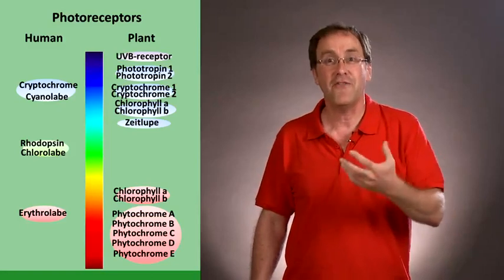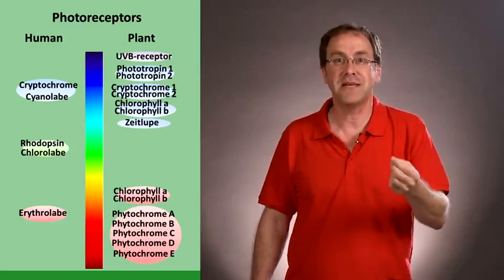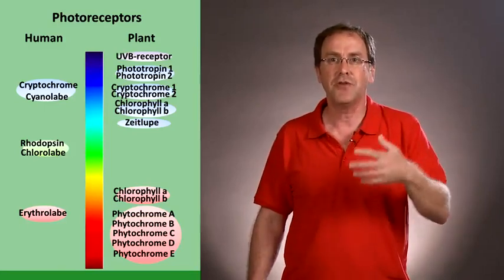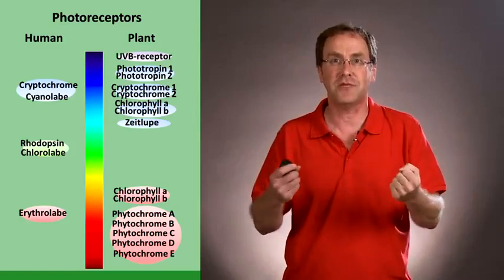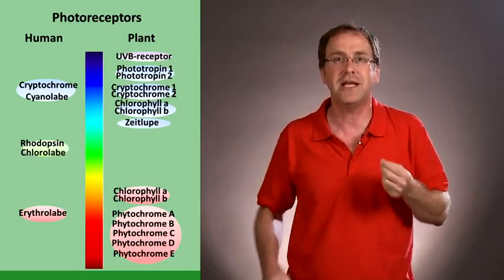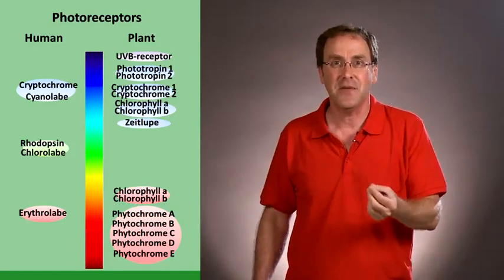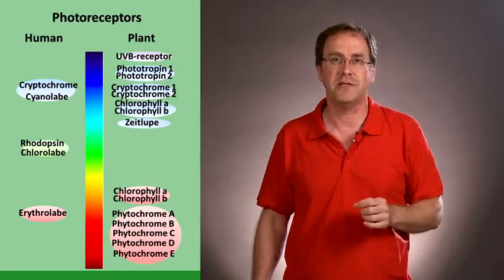Animals don't have phytochrome. They have something called erythrolabe, which allows them to see the red light. And they don't have phototropin. They have another, the blue cones, which allow them to see blue light. These are not the same photoreceptors. There's no evolutionary connection between them. But the ability to see light and respond to it is conserved among all organisms.